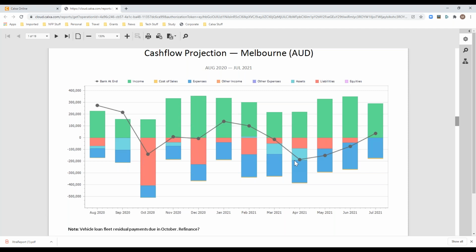Maybe I need to pick a different example, but you want to know that the organization is solvent, even if funding is needed at some point. You know, there's a short-term overdraft requirement. Even in this period here, we know that for a short period of time we'll go into overdraft, but we'll recover and repay it fairly rapidly. By having that forecast, you can make those decisions and know what's happening.